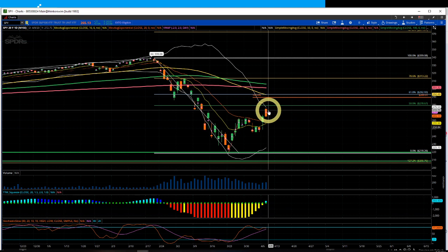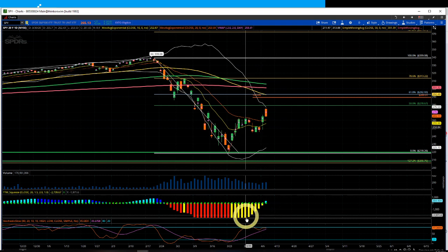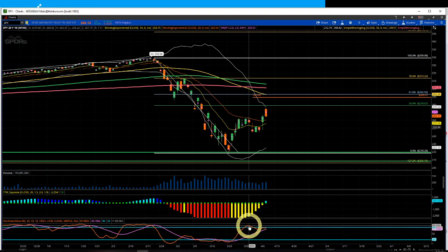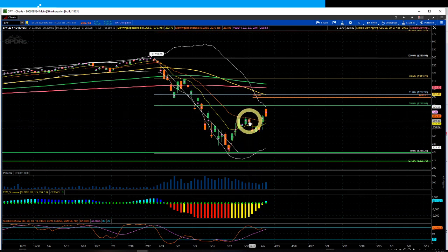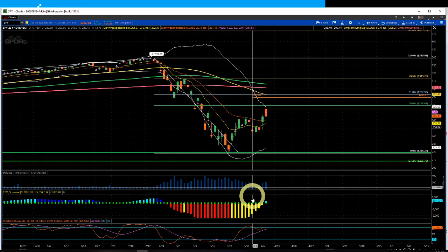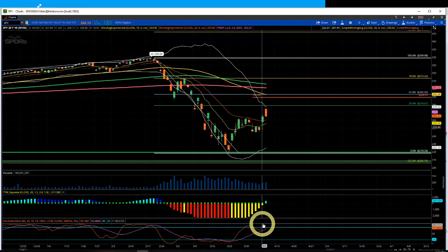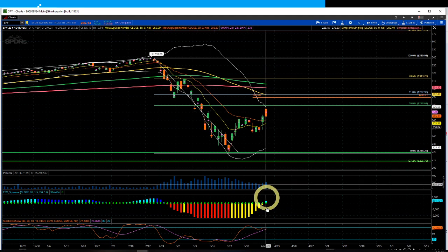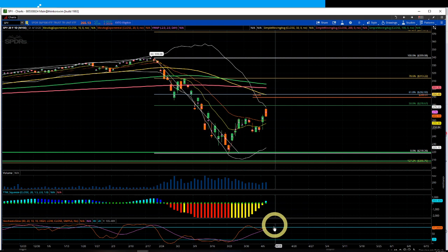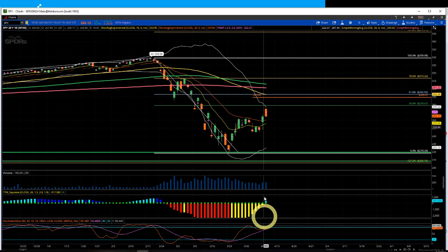And not only that, but I was talking about a divergence. Right here where the slow stochastic hit, back in here, price was around 260. And after this today, and we'll see what tomorrow brings, maybe it'll curl off that and go higher and negate it, but that right there is higher price, lower indicator all day long.